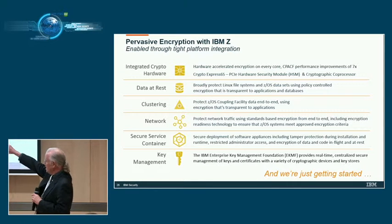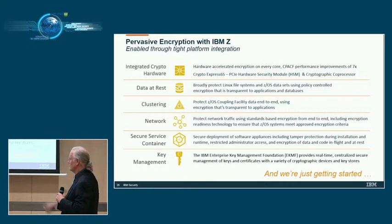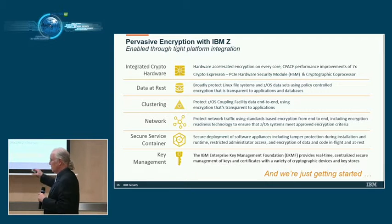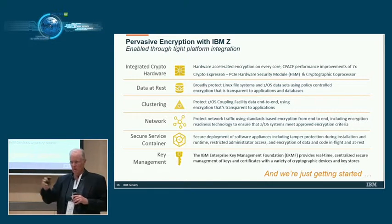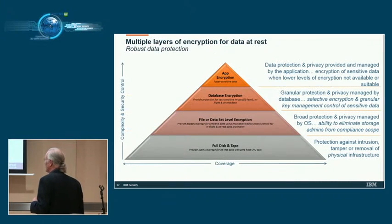I've been mostly talking about data at rest. We can do it with our coupling facility. We do it across the network. We can set up secure service containers. We have isolated key management, so we keep our keys separate from the devices and services that are doing the encryption to make that even more secure.